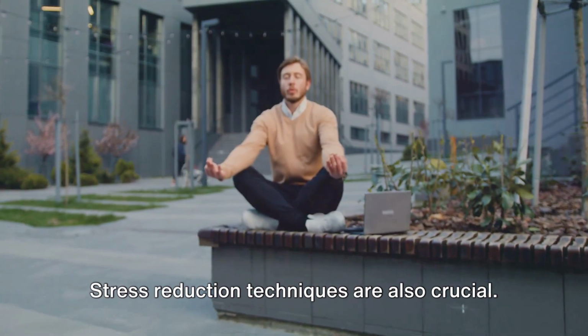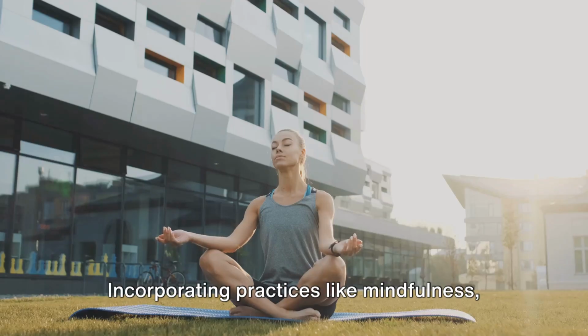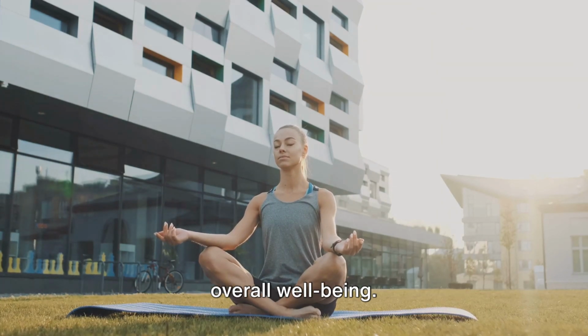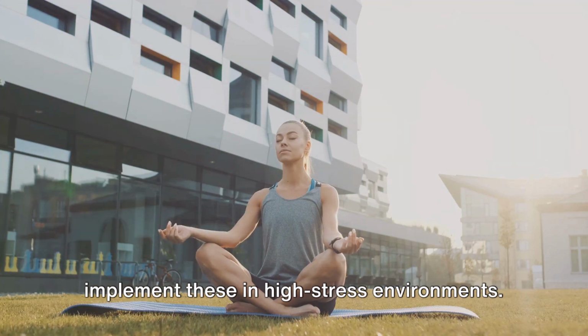Stress reduction techniques are also crucial. Chronic stress can have negative epigenetic effects. Incorporating practices like mindfulness, yoga, or meditation can improve your overall well-being. However, it can be challenging to implement these in high-stress environments.